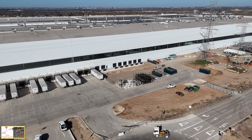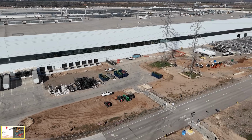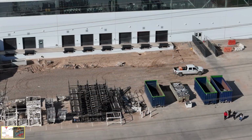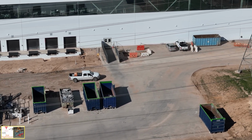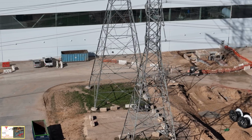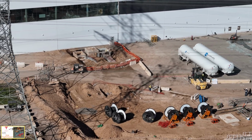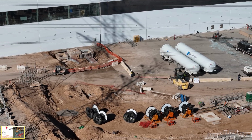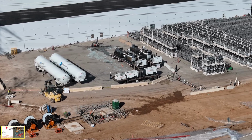The east side of the building shows more of that work with the receiving doors and that concrete apron. In this section, hopefully that will be ready soon. You can get a good look with this zoom in of how that looks. And as we continue to fly towards the north, we can see this section where next to the wall of the building, the concrete and the concrete vaults and also the conduit, that's where they're doing more of the electrical wiring. You can see the spools of wire ready.